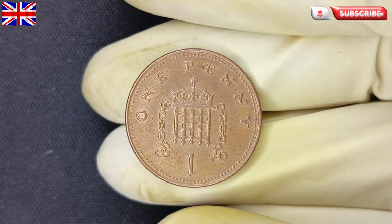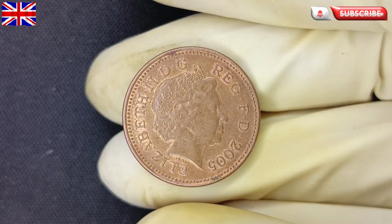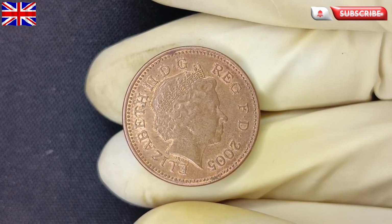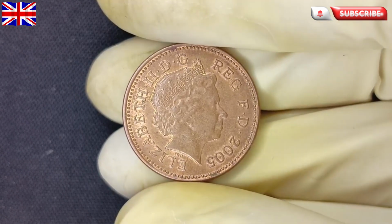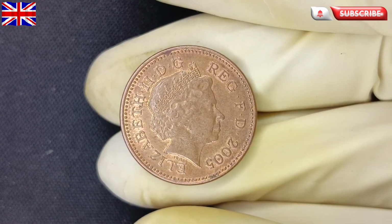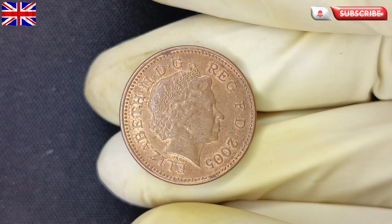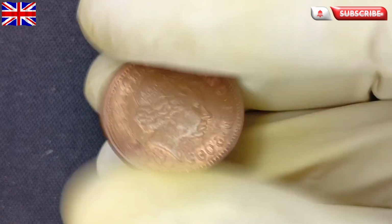Grading services like PCGS and NGC have documented a handful of high-grade specimens, each commanding premium prices at auctions around the world. The combination of Elizabeth II's enduring appeal, the poignant transition era of the mid-2000s, and the Royal Mint's meticulous artistry converge to make this coin a modern legend.